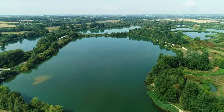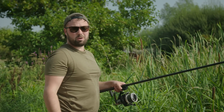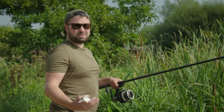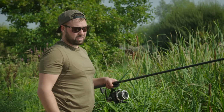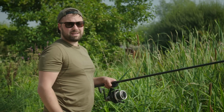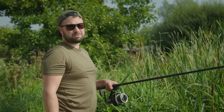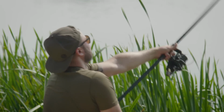Well, we are now spodding over zigs. It's evident that the fish are high up in the water column, backs everywhere. We've tried single zigs for a couple of hours with no joy, only a couple of liners for our effort. So I figured the only way with them being up there to get them interested at all is by putting a cloud over the top of the zigs, try and entice them and get them interested in it, and hopefully a change in tactic will bring us a first bite.